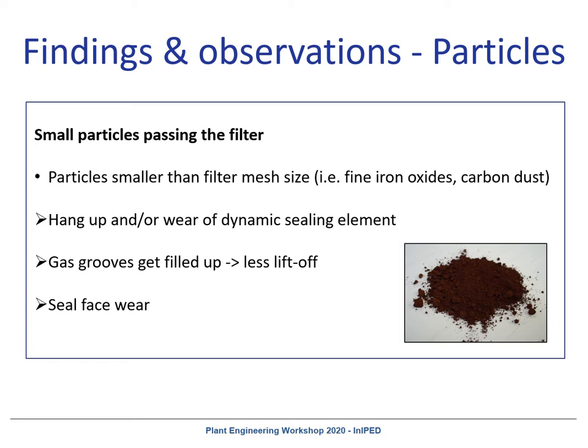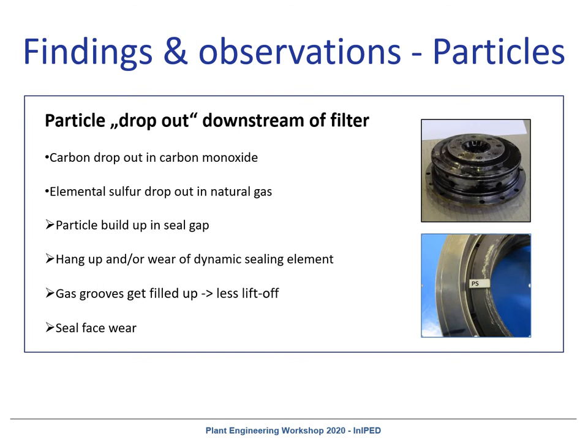Other risks are related to clogging of the gas grooves on the rotating seal face, with similar cause as just described. Different kinds of contamination of dry gas seals by particles can occur when particles are dropped out by the system. For example, carbon dropped out in CO2 application. A picture of this you can see here. Or elemental sulfur in compressor operations with H2S content in the gas composition. As we can see here, these yellow deposits on the stationary ring. The effects on the seal performance are similar to those explained on the previous page, like hang-ups or reduction of the dynamic lift-off effect and even seal wear.